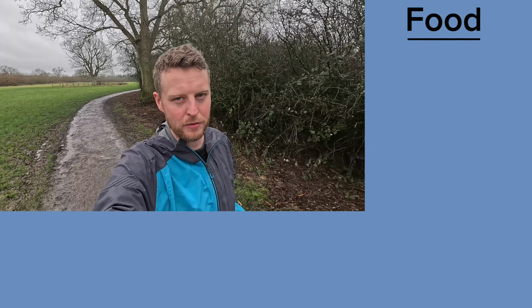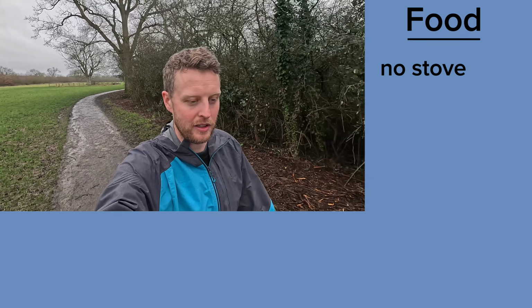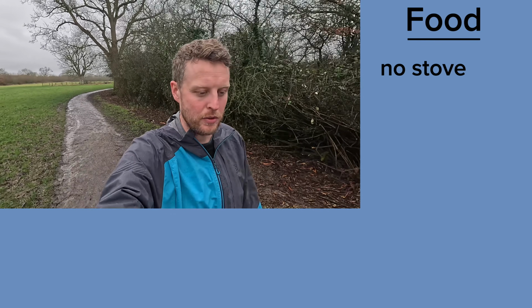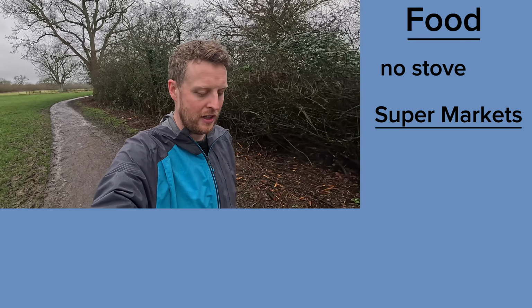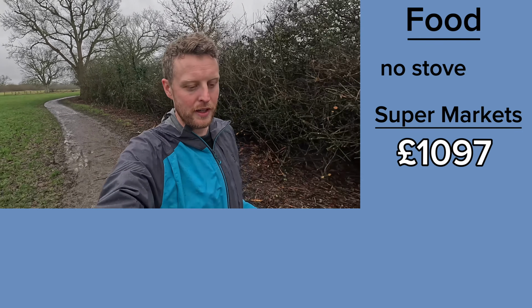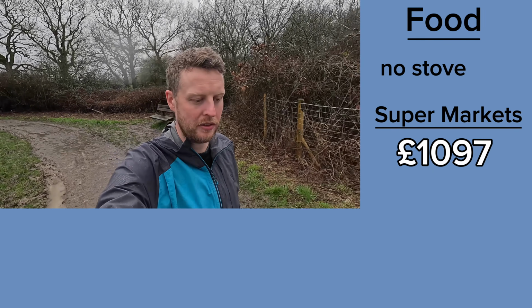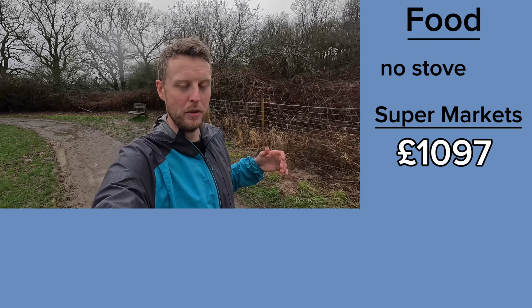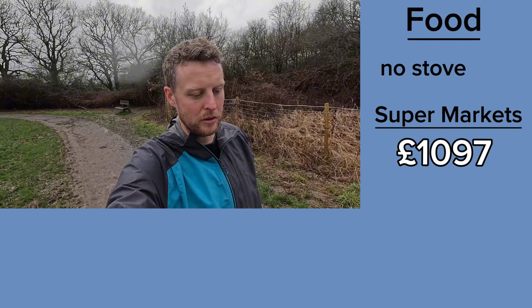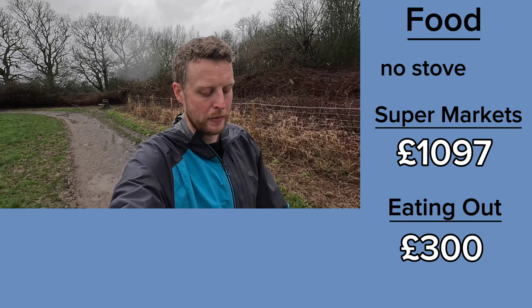Next category is food. This was by far the biggest expense on the Hexatrek, and I didn't have a stove, so I didn't cook any food on the trail. I bought all my food from supermarkets, and the total I spent on food in supermarkets was £1,097. I also bought some food from restaurants and takeaway pizzas, and I bought ice creams along the way, and all this I've put in a category called eating out, and that just totals £300.